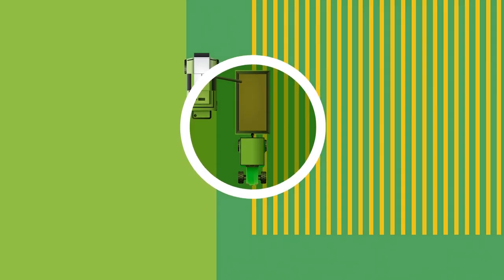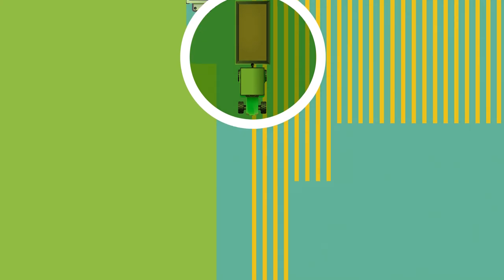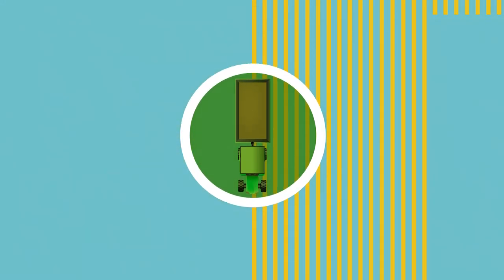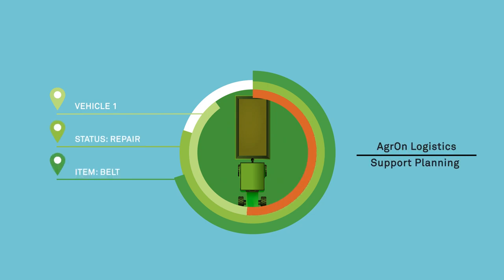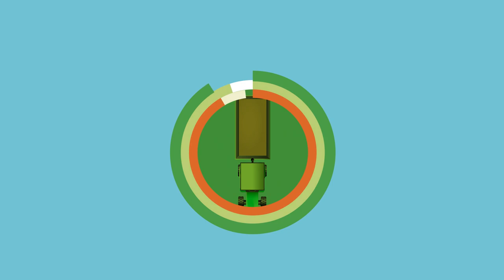Hexagon's AgrOn platform helps you best utilize the machinery, reducing travel time and stops. You can always count on the intelligence of the vehicle direction, which analyzes each status to prevent damages and schedule necessary repairs.